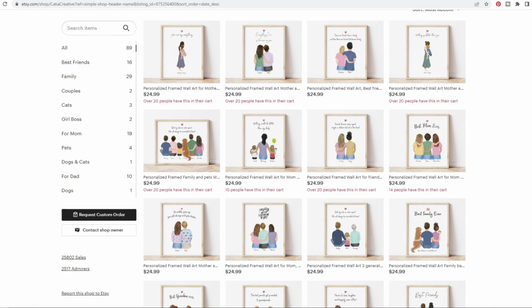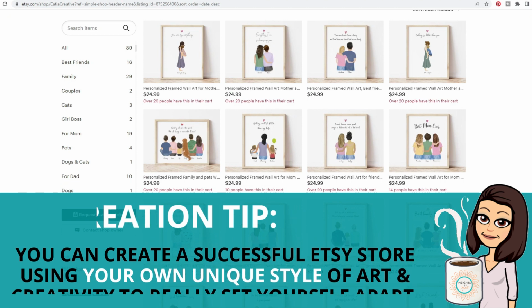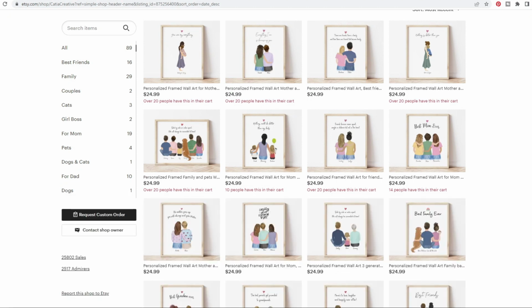So if you're an artist or if you like to be creative, you can take your style of art and create your own similar concept of gifts or meaningful purchases like this, meaningful wall art like this, based on your own personalized style of art. So I just love that. I love how this person was able to take their style and turn it into such a massive stream of income. They are really just crushing it.